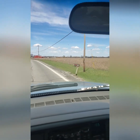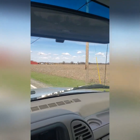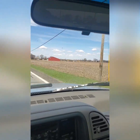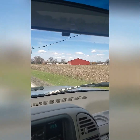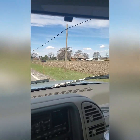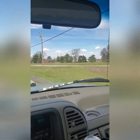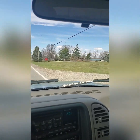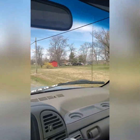So here I am rolling up on Warner Auto Sales, which is famous for its fence made of school buses. You might be able to see in the distance this property surrounded by school buses. Years ago, this man was told by the township that he needed to put a fence around his property. He disagreed with them, so out of spite, he acquired several dozens of school buses, and there you have it. If I get a little closer, you'll be able to see exactly what I'm talking about.